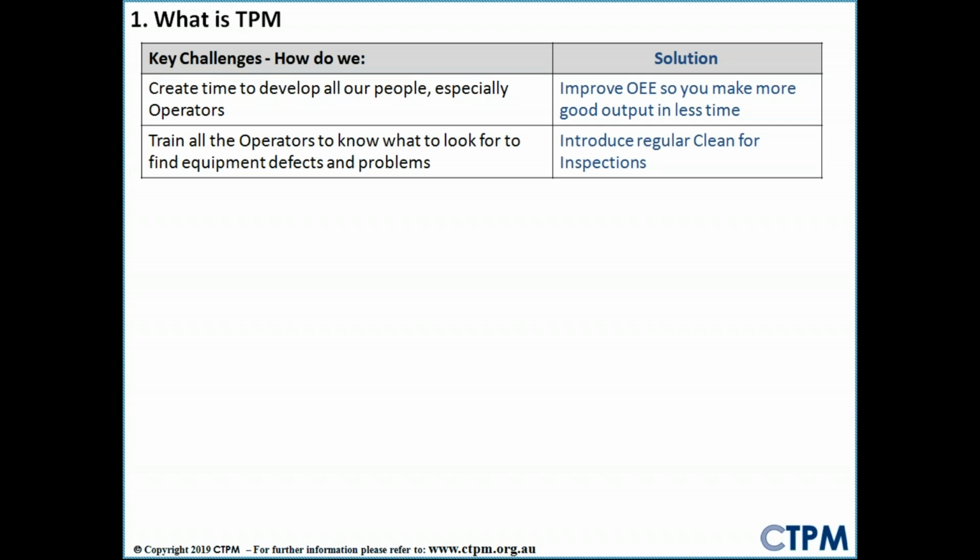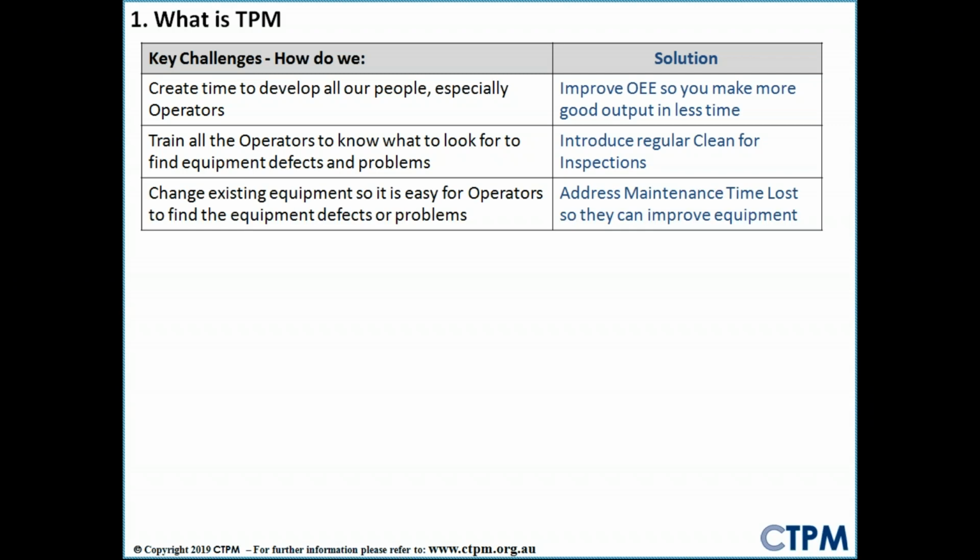To train our operators, we obviously need to get regular clean for inspections going. Change equipment, well, we need to address maintenance time lost so they can improve equipment, so they've got the time to do it. Maintenance is normally very busy people, and most sites we find they are stretched to the limit. But when we go and study it and analyse it with the maintenance people and start getting them to identify where they get their time lost, what we typically find is that a maintenance group will be losing something like 30 to 35% of their time each week because, for example, they get called to a job and the operator is just saying the thing's stuffed, come at maintenance, and maintenance come along and they say, well, hang on, this is an electrical problem, not a mechanical problem. You should have called the electrician. Or it might be, had I known this was the issue, I could have bought a special tool. I have to go back and get my tools. So they waste the time.